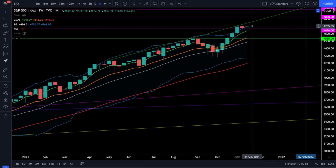So we're just not seeing high volume selling coming into this market, and those Bollinger Bands will continue to expand, allowing the price action to go higher without any resistance from the Bollinger Bands. So looking at the SPX, everything is still looking bullish at this time, so we need to stay objective and we need to stay on the bull.